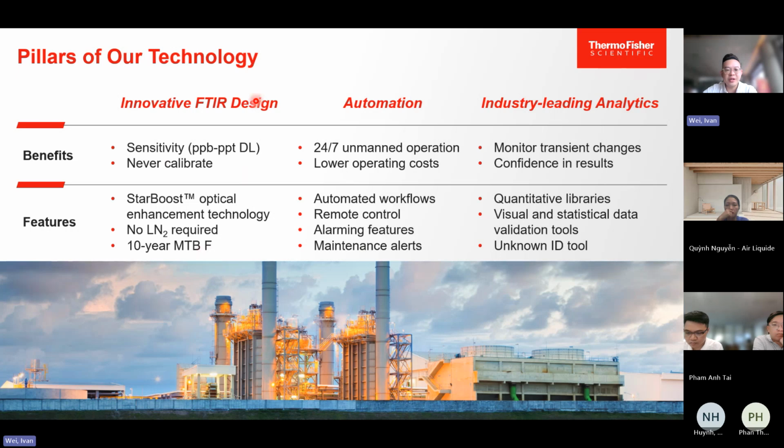Those are the three pillars of our FTIR. I'll go through them column by column. The first one is we have really good sensitivity. From Air Liquide or Airgas in the United States or in the EU, the reason I picked this is because we have a really strong sensitivity to see any hydrocarbons or impurities at ppb levels. Second, it is never calibrated. That means on site you just need to validate your instruments to see if they fit the performance requirements. You can also run your validation with a standard cylinder gas to make sure the analysis is performed at the top condition.